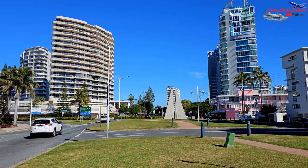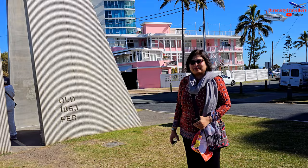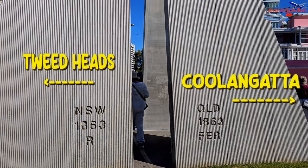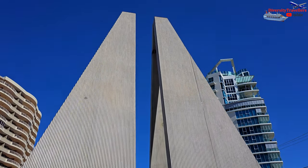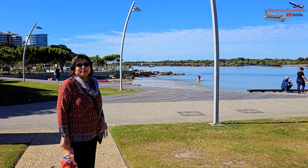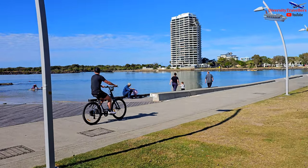After a short walk, we visited the border marker between the two states, Queensland and New South Wales, dividing the twin towns. During COVID lockdowns, locals in these two towns had a tough time crossing this border, as the two states on both sides of this border closed their borders. Look at the street name, Boundary Street. Imagine crossing this border. Today it feels like COVID was a bad nightmare a long time ago, perhaps a distant memory.